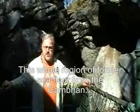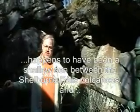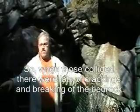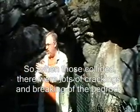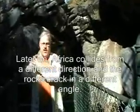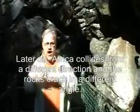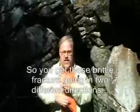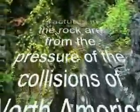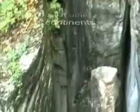This whole region of former seafloor from the Cambrian happens to have been a shallow sea between the Shelburne Falls volcano and North America. So when those collided, there were lots of crackings and breakings of the bedrock. And then later on, Africa collides from a different direction and the rock cracks again in a different angle. So you get these brittle fractures going in two different directions. If you look over here, there's a nice example of one of the cracks that the water came through, and then it turned to the left again. So it came back through, turned right, then turned left, and if you walk around here, you'll see that.